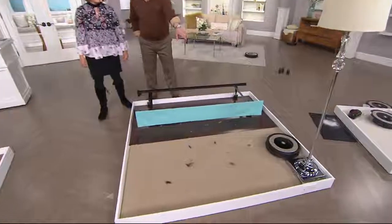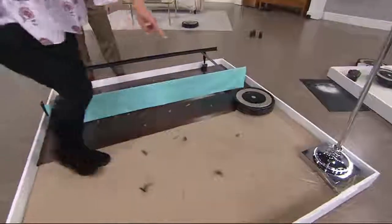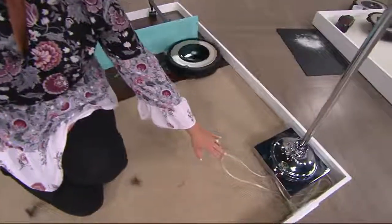Watch this. There's purposely a lamp cord in the middle of the room. Yeah, did you see it? Did you see it kind of tangling with this, but it didn't tangle? Yep.